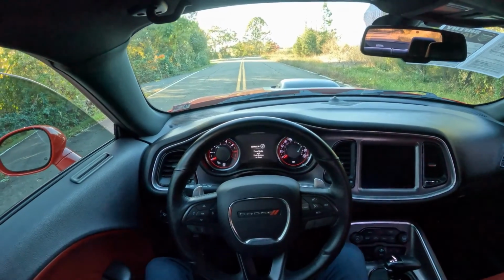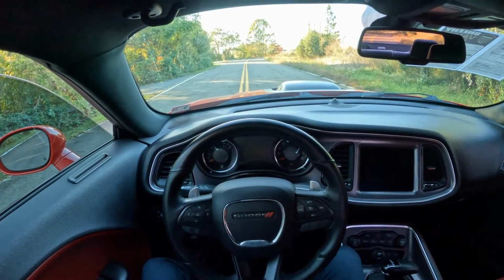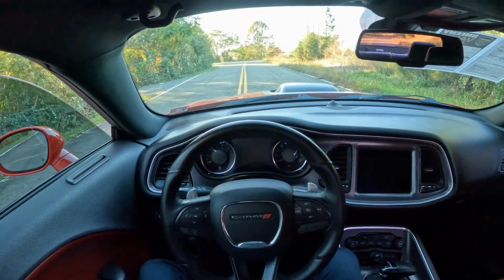Hey there everyone, welcome to DM Car Reviews. Today we have a 2017 Dodge Challenger RT Shaker. This is the 392 with the 6.4 liter.